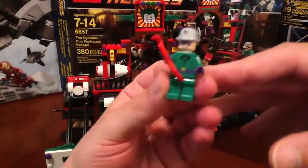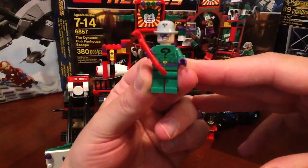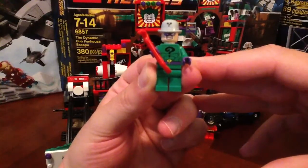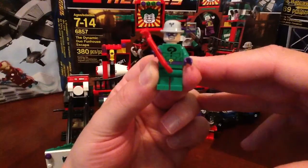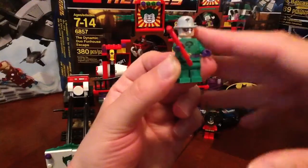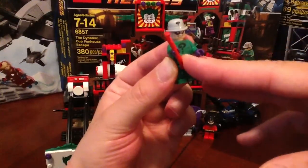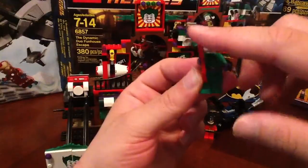And I really like the way they did this guy. Now, I didn't get the Riddler the first time he came out in Arkham Asylum. That was probably back in 2006 when they first introduced the Batman line in Lego. But this is definitely a nice upgraded edition. He's got his bowler cap with him. It looks very cool. He's got a red crowbar. It would have been nice to see this painted a different color. It may have a little question mark on there, like he usually has a little question mark staff.